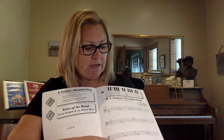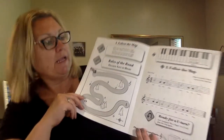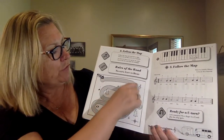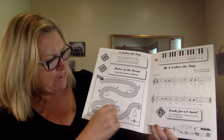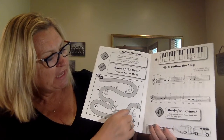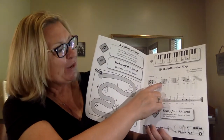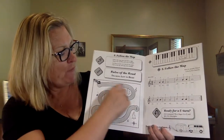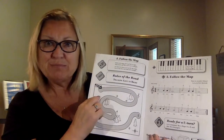And then as I leaf through here, lesson number 3 is called Follow the Map. And so our activity is for them to start in the map, and they're going to first go past a half note B, and then there's going to be a quarter note A, and a whole note that's a G, and then a repeat sign. And if you look at the song, it starts with a half note B, a quarter note A, and a whole note G, and there's a repeat sign at the end. So we bring home that idea of moving through and following that map. The map is the music.